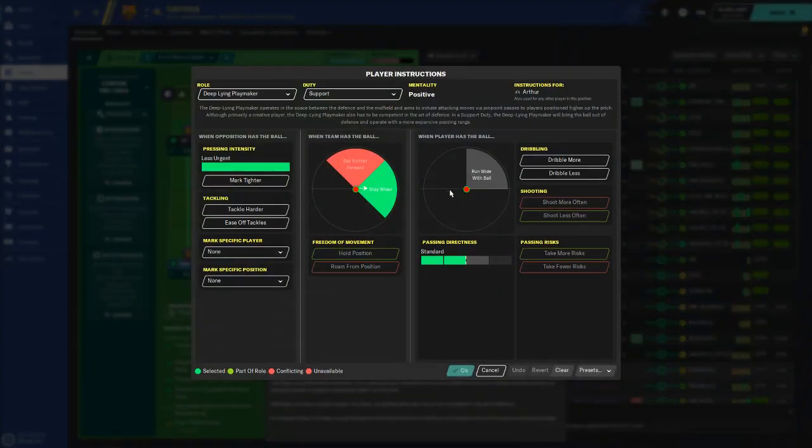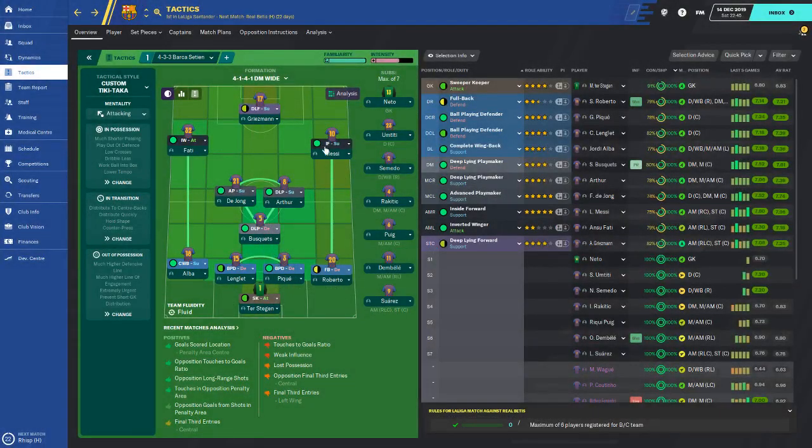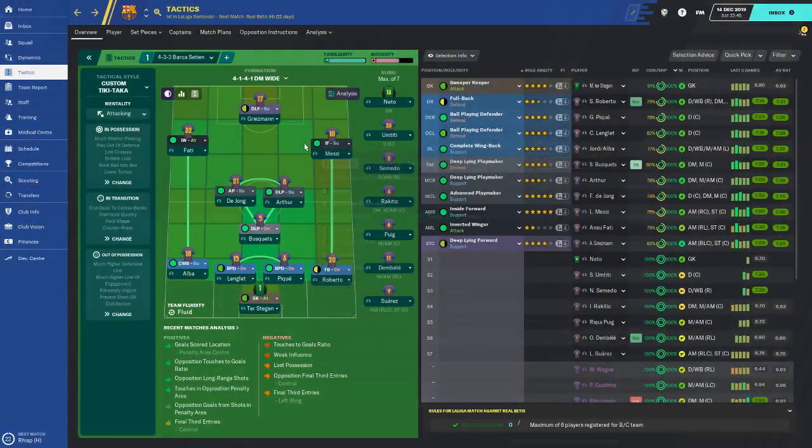Just to add as well, we do have Arthur on stay wider, just to keep that width on the right as Messi cuts in, because we do have him on dribble more. So he'll cut inside. If you use the tactic, you'll certainly see him darting forward from the right side over to the left and then cutting back across to get a shot off, and he scored a lot of his goals that way.